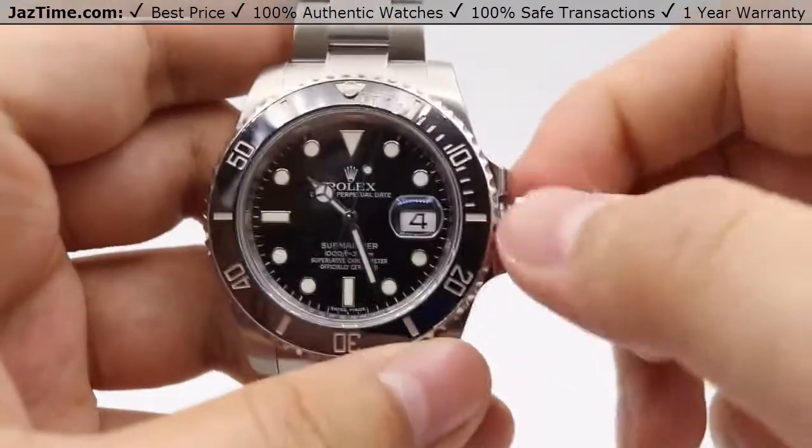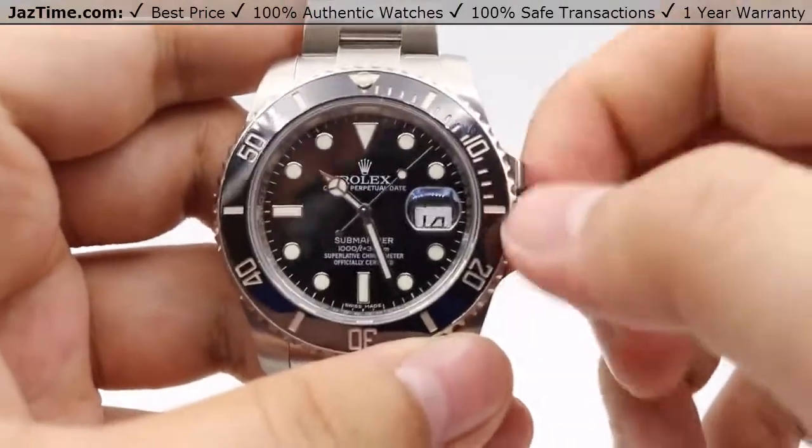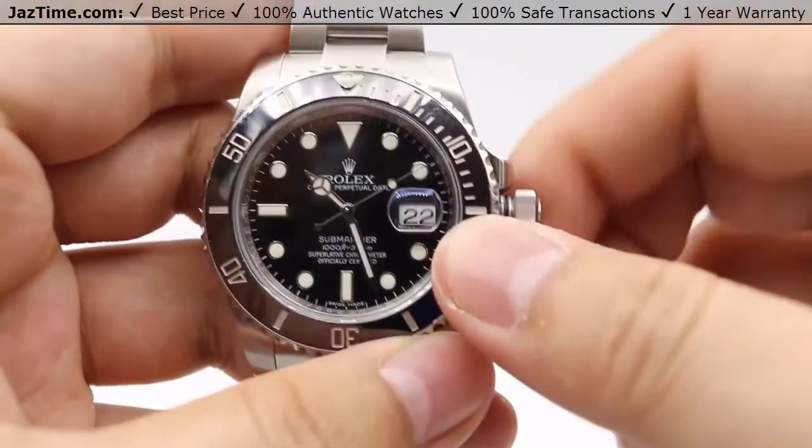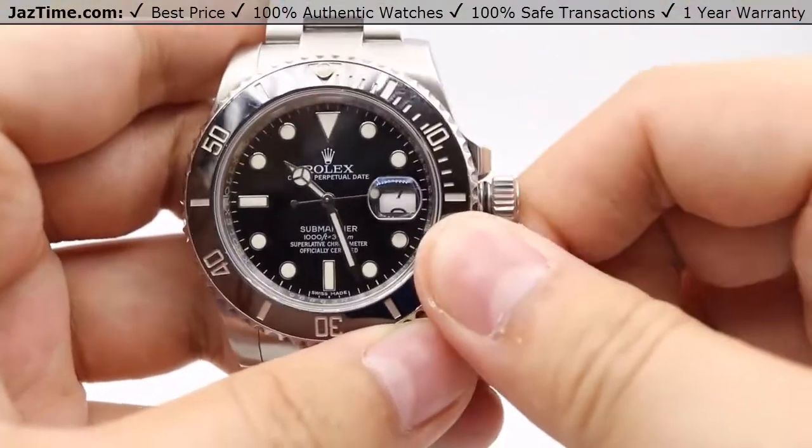In the second position, it allows you to adjust the date instantaneously as shown. However, only in one direction. The Sky Dweller can do both directions. The Submariner can only go forward.